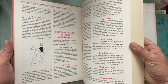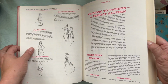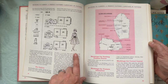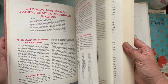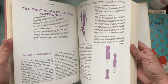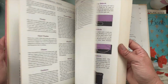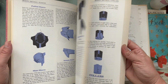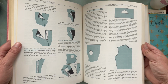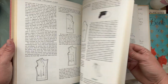1963. I'll flip through quickly. There are some model drawings in the front, but most of the drawings in here are, again, sewing tips and patterns. This one has a few more ladies in it than the other one. But I still love how they incorporated the color to show front and back of fabric.